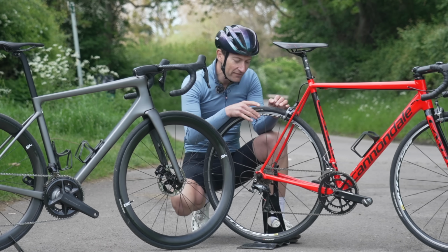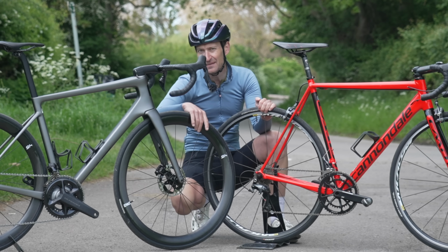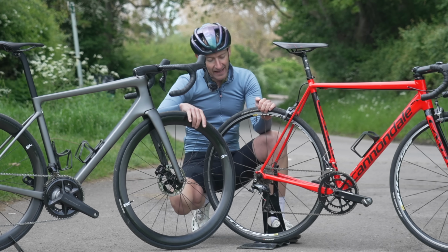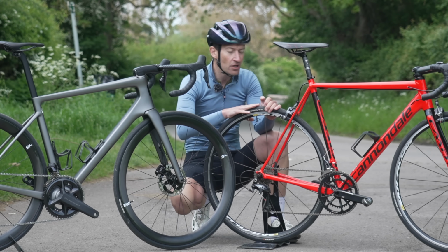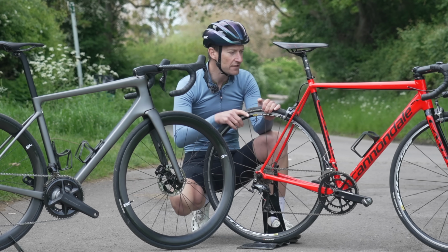The budget Mavic Axiom wheels definitely hold this bike back compared to the lovely deep section wheels we have here from Enve. And I do have something planned in the future for this bike, a fairly substantial upgrade. So make sure you stay tuned if you want to see that.